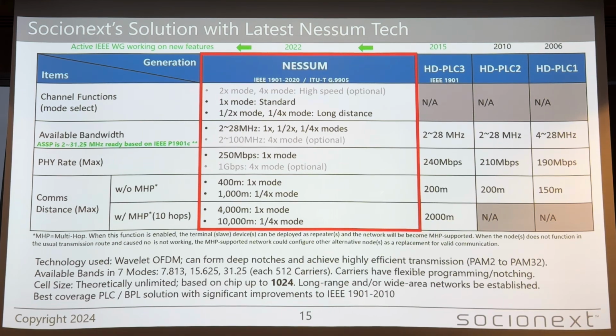And here, very important to mention, we have flexible programming and notching of these carriers. That's very important because different countries have different regulations, and there are selected bands which you are not allowed to use. So just by programming it, you can notch out these bands and use it wherever needed. Or if you know that in a special application, such as an industrial environment, you have a disturber generator with a spike always at 10 megahertz, you can just say, okay, let's notch this out and not use it, so as not to disturb our system.